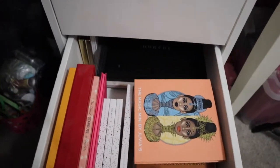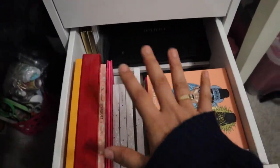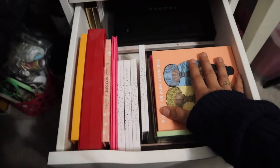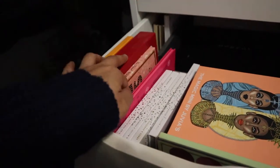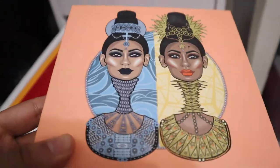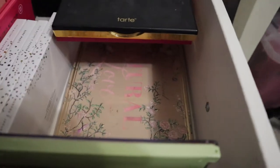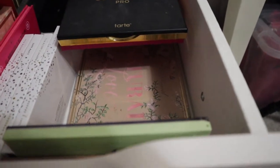We have our babies. These are my favorite ones. These are basically my prestige eyeshadows that I have here. We have the Jeffree Star Thirsty Palette, Too Faced, Anastasia. This is a Modern Renaissance palette, which is like the baby. I love all the details, you guys. Look at that. I really didn't mess around with the Too Faced Natural because for some reason it's too plain Jane, I guess, but it just depends on you.